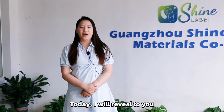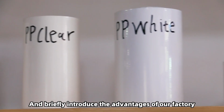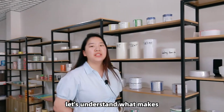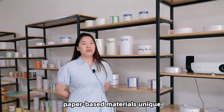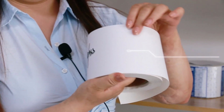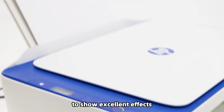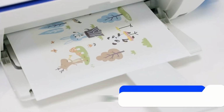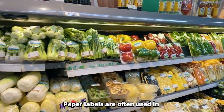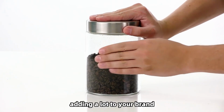Today I will review for you the distinguishing characteristics of paper and film materials and briefly introduce the advantages of our factory. First, let's understand what makes paper-based materials unique. Paper materials have a rough surface, so they have strong ink absorption and ink adhesion. This enables paper labels to show excellent effects of bright colors and clear patterns during printing. Paper labels are often used in advertising and product packaging, adding a lot to your brand.